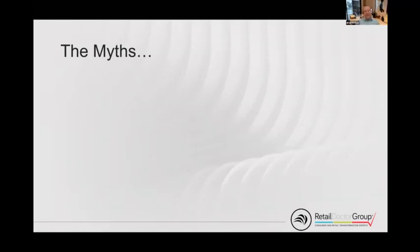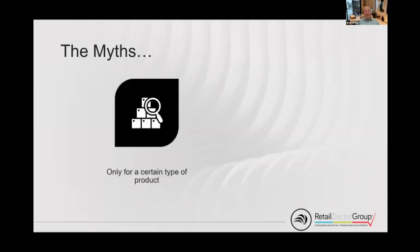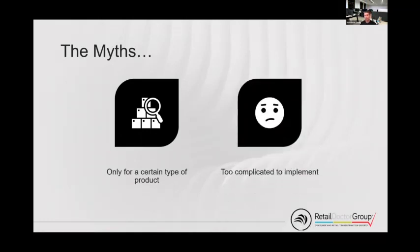And just before any questions, there are a couple of myths about click and collect out there, Matt. Yeah, definitely. It's stuff we hear sometimes here and there, and I'm sure you've heard these many times as well. Is click and collect only for a certain type of product? I think rather than thinking about the product, you've got to think about the consumer. If the consumer is asking for it, it doesn't matter what the product type is. Yeah, that's right. And we saw in an earlier slide that wide range of products from groceries all the way through to electronics. So that's an absolute myth.